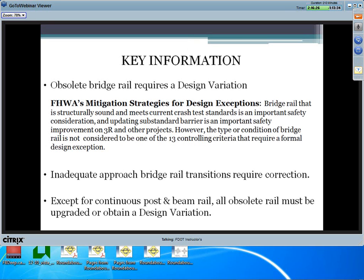Some key information about this. In the past, for obsolete bridge rail to remain in place, a design exception was required. But this was really a department policy. In July 2007, FHWA published a document titled Mitigation Strategies for Design Exceptions. In Chapter 3, under Clarification for Structural Capacity, we find the following statement.